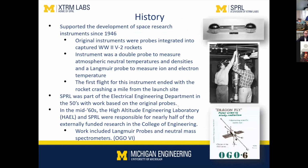So, getting on to some of our history. Again, we started in 1946. Originally, the work was around the V2, or probes that went on the V2 rocket. After World War II, they captured a whole bunch of V2 rockets. I think it was somewhere between 40 and 60 rockets. They looked to re-instrument them for doing science. And so University of Michigan was involved in some of the early V2 science missions.